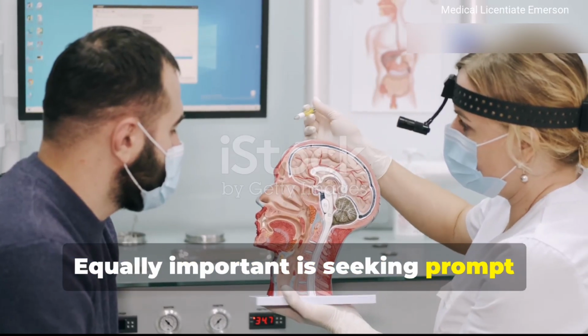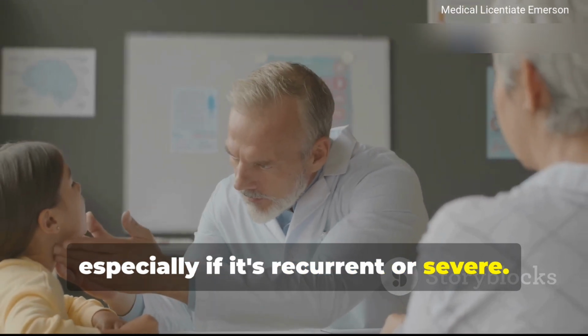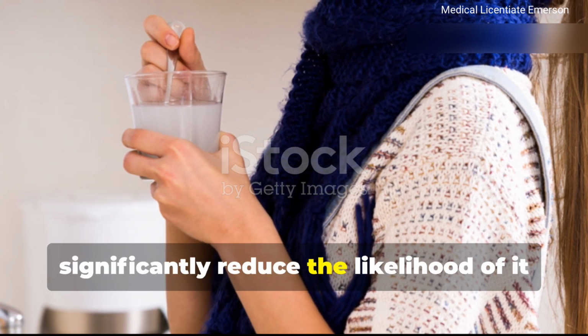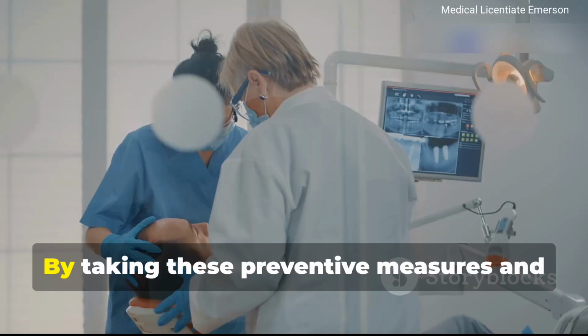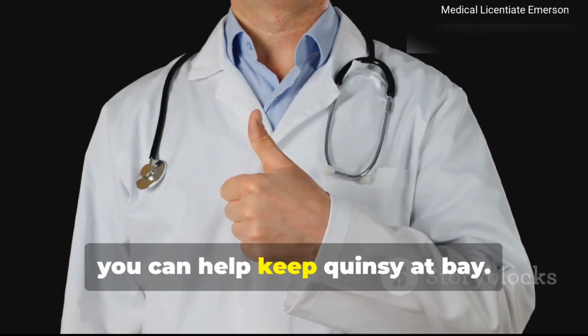Equally important is seeking prompt treatment for tonsillitis, especially if it's recurrent or severe. Early and appropriate antibiotic treatment for tonsillitis can significantly reduce the likelihood of it progressing to a peritonsilar abscess. Remember, prevention is always better than cure. By taking these preventive measures and seeking medical attention when needed, you can help keep quinsy at bay.